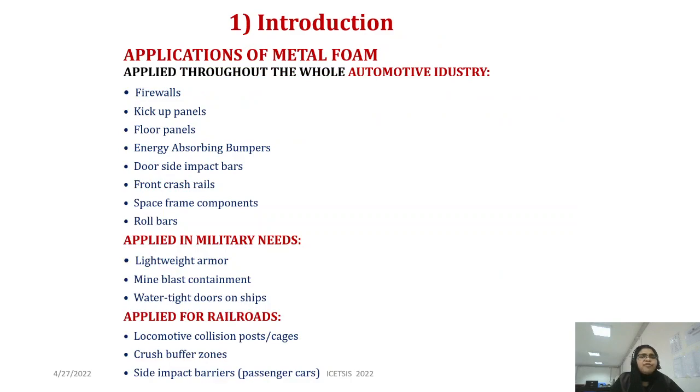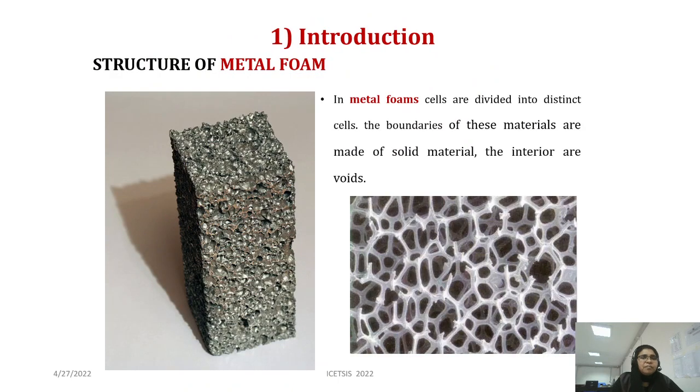And applications of metal foam normally include the automotive industry, military needs and railroads. These are the major areas where we can use the metal foams: firewalls, kick-up panels, floor panels, energy-absorbing bumpers. In military needs, it can be used as lightweight armor, mine blast containment, watertight doors on ships, and even in locomotives. The structure of the metal foam looks in this way.